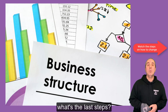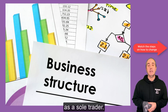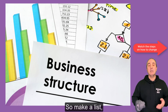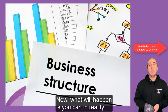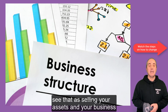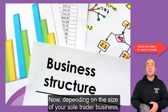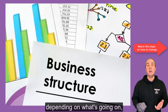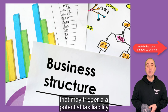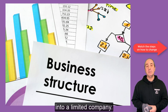Now, having done all that, what are the last steps? Now, you may have assets that are built up in your business as a sole trader. Obviously, they're going to be used by the limited company. So make a list, transfer those assets accordingly. Now, what will happen is you can, in reality, see that as selling your assets and your business into your new limited company. Now, depending on the size of your sole trader business, depending on what's going on, that may trigger a potential tax liability on the incorporation of your sole trader business into a limited company.